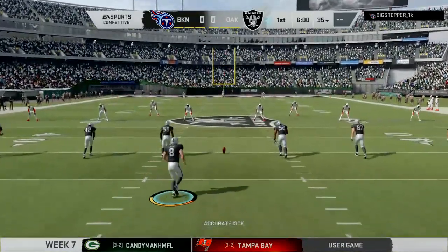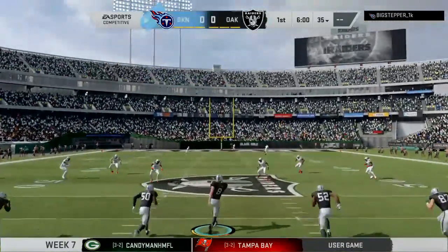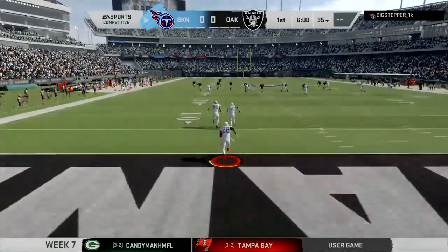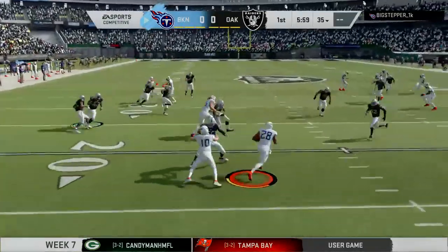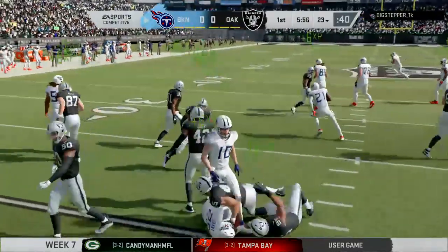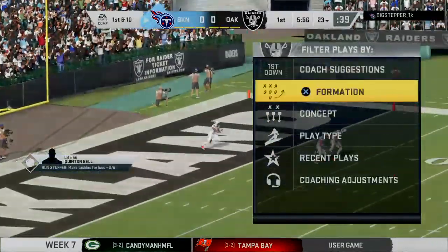Getting toward the halfway point of the NFL season. Week 7 is underway on EA Sports. This is taken about 7 yards deep. And he'll bring it a few past the 20 to the 23-yard line.